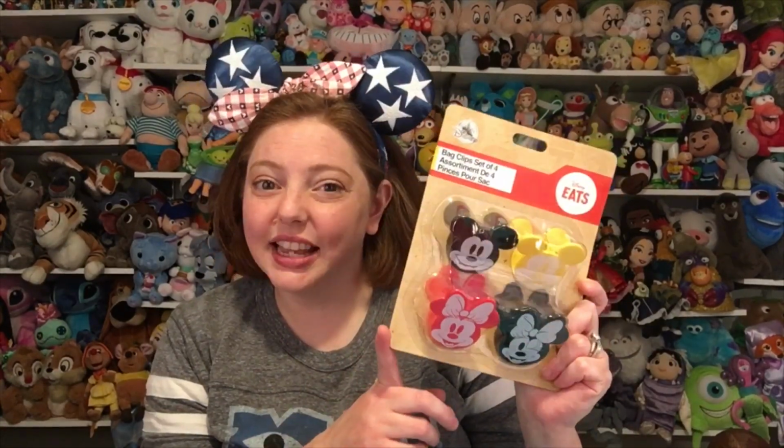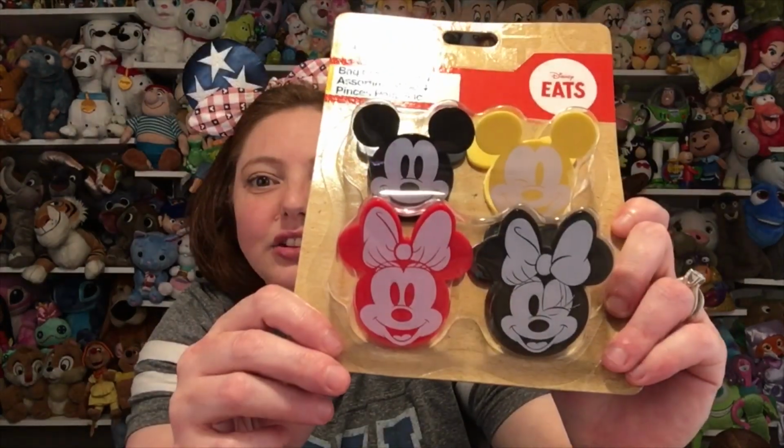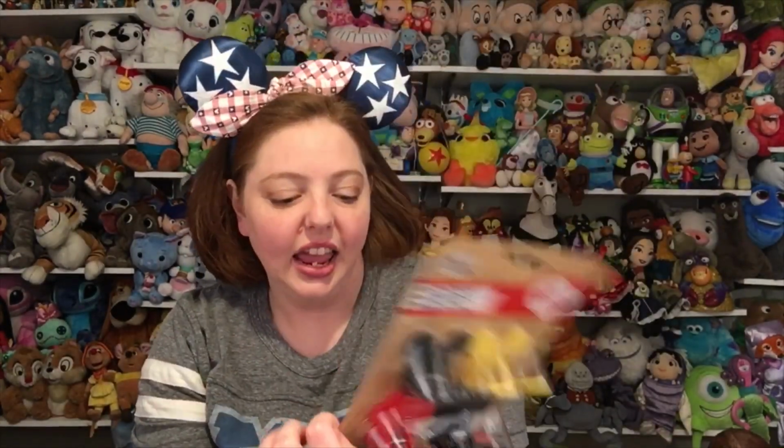It's awesome. I got this chip clip set from Shop Disney, and it is part of the Disney Eats collection. It's like bag clips for bags of chips, and there's 2 Mickeys and 2 Minnies, and they retailed for $5.99. And I got this gift wrap set.